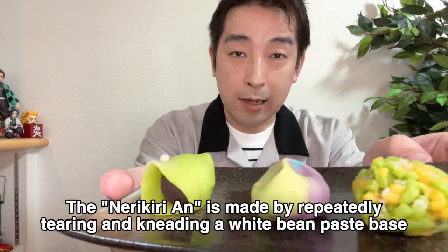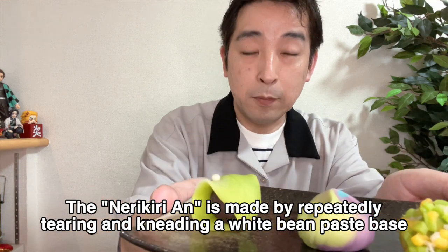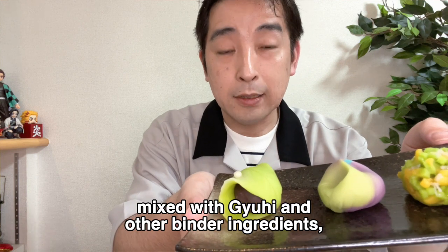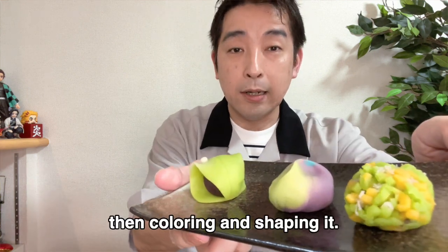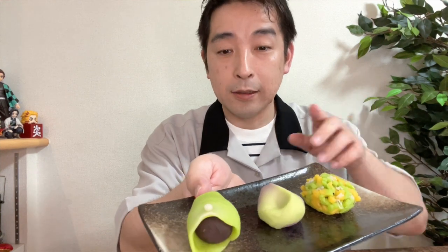The Nerikiri An is made by repeatedly tearing and kneading a white bean paste base mixed with duhi and other binder ingredients, then coloring and shaping it. Let me introduce them in turn.